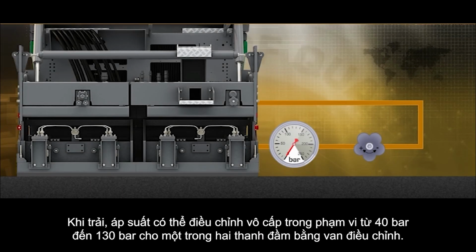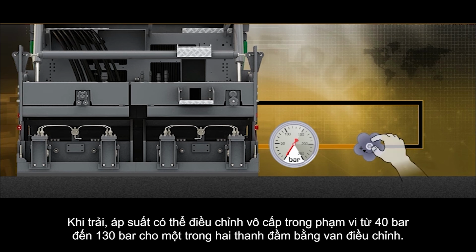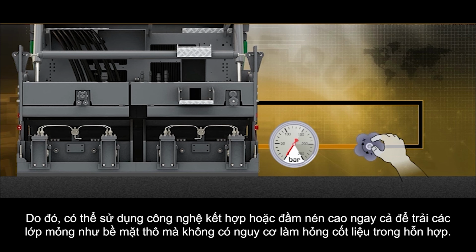For paving, this means, by way of a pressure-regulating valve, the pressure is infinitely variable between 40 and 130 bar, separately for either pressure bar. As a result, Vogele high compaction technology can be used even for paving thin layers, such as surface course, without a risk of damaging the aggregate in the mix.